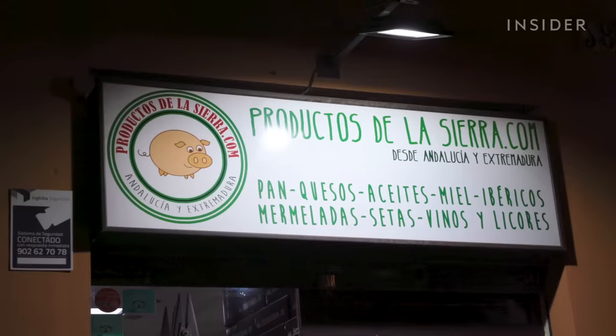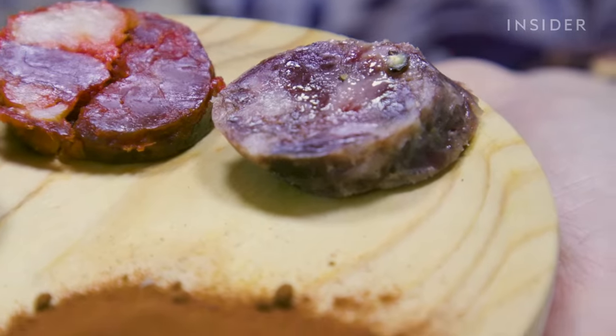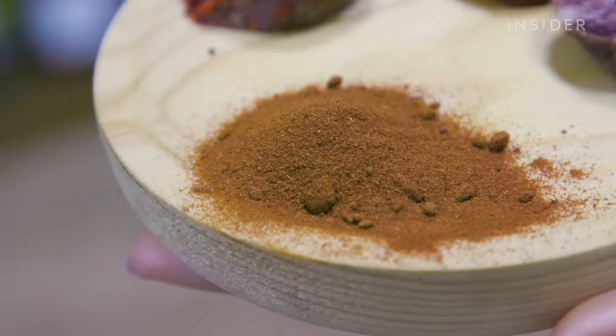Now back to Seville, where it's finally time to try some chorizos. We have here the one that is sweet, so without the spice, one that is milder, and then one that is supposed to be the strongest. And also we have the actual pimenton.